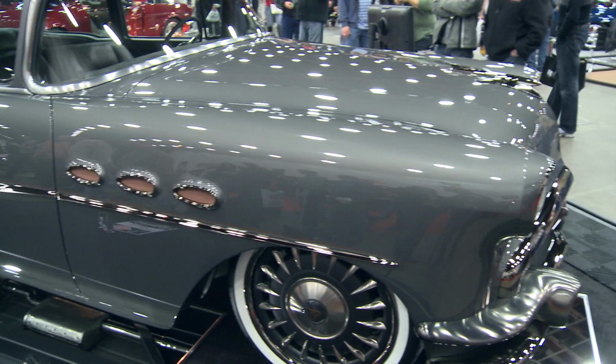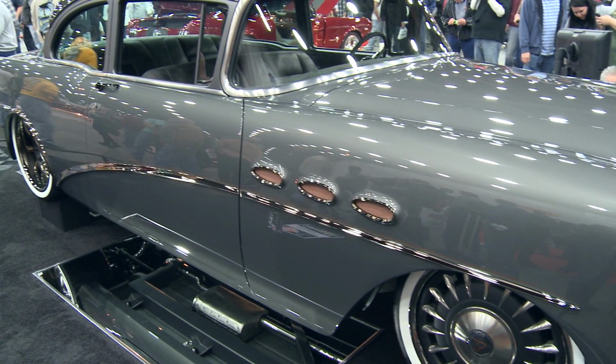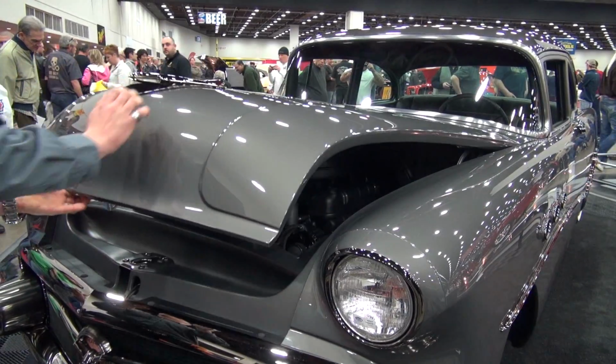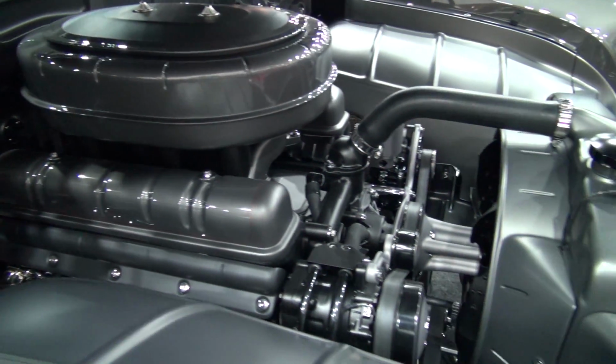What we run across is a lot of guys like the look of the old car, but they're so terrible to drive stock, they don't want to drive them. So now what we're doing is still retaining that classic look, but on modern drivetrains. And so now you've got the look of the car you want, but you've got something that you really want to get in and drive.